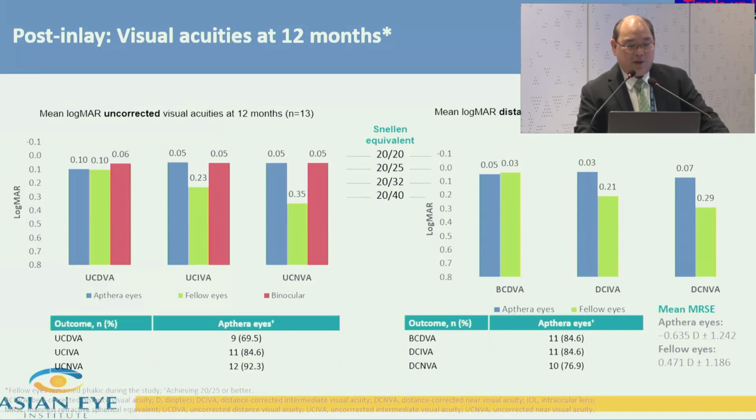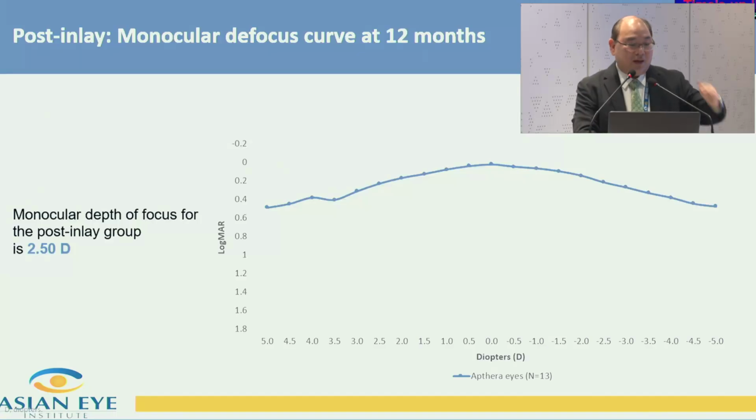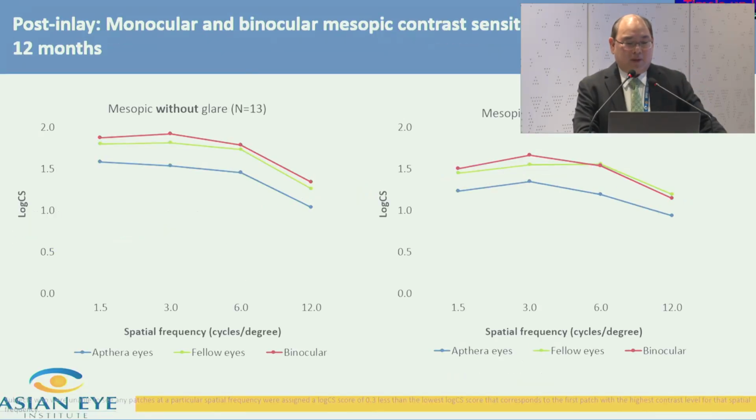That's the most common outcome in these small aperture eyes. And of course, binocular, the distance is better because the other eye has a monofocal for distance. Again, the focus curve looks flat because it's small aperture. At 2.5 diopters, it's not J1. That's why it's EDOF, because the optics cannot give you J1. But with mesopic contrast sensitivity, there is a 2 decibel drop in contrast sensitivity measured by visual field. So yes, it is slightly darker, but not too obvious.